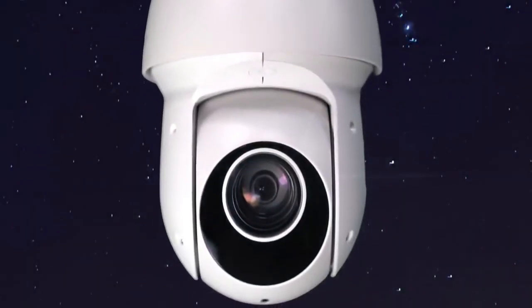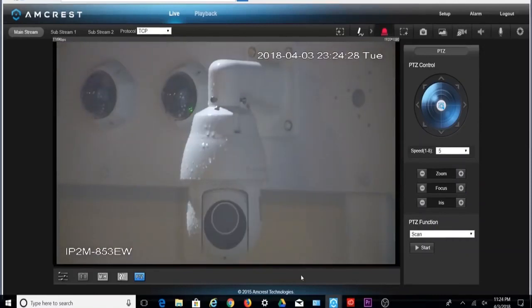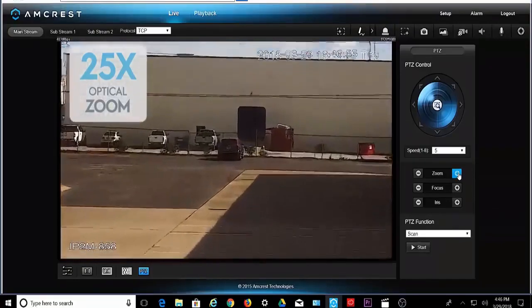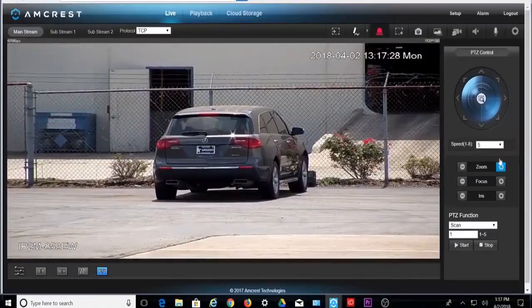Introducing Amcrest SpeedDome PTZ cameras. Wi-Fi model IP2M858 and PoE model IP2M853E. This outdoor PTZ IP camera delivers brilliant 1080p video at 30 frames per second using the latest Sony Starvis CMOS sensor and Ambarella chipset. Utilize the pan tilt zoom feature with 25x motorized optical zoom on the IP2M858 or 12x optical zoom on the IP2M853E.